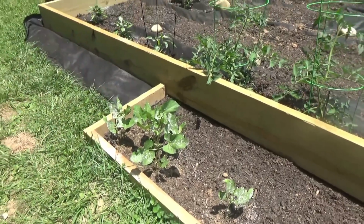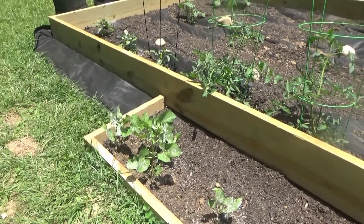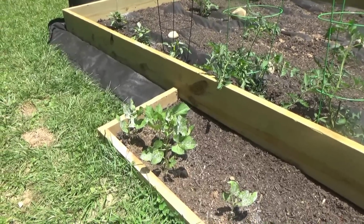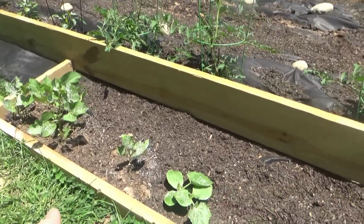See those green beans? I wish I could set up a camera with night vision so we could see how quickly those green beans grow overnight. It amazes me every morning. They're so much bigger. And the pumpkins. I mean, look at the pumpkins.